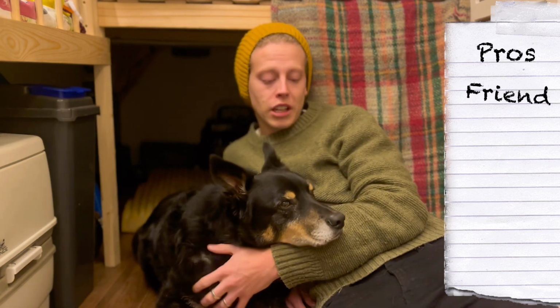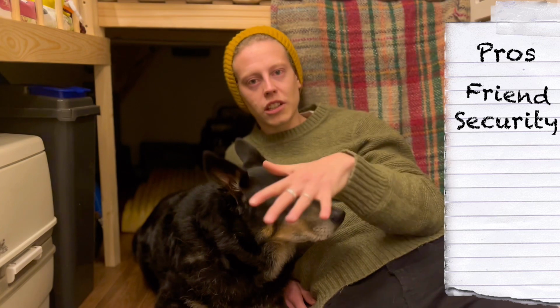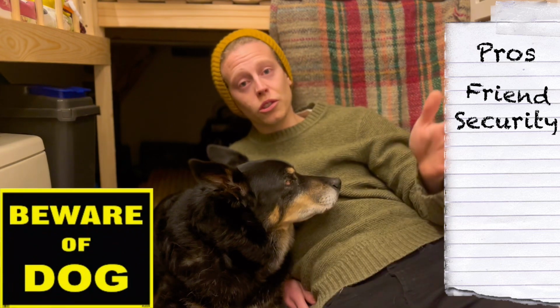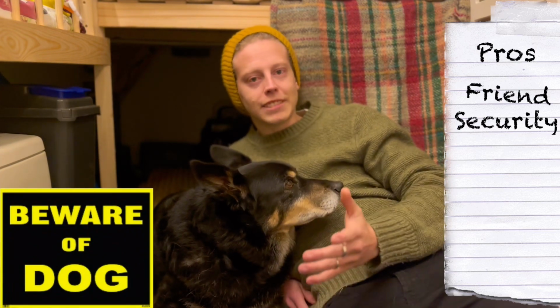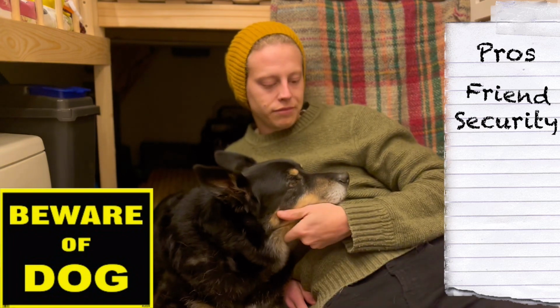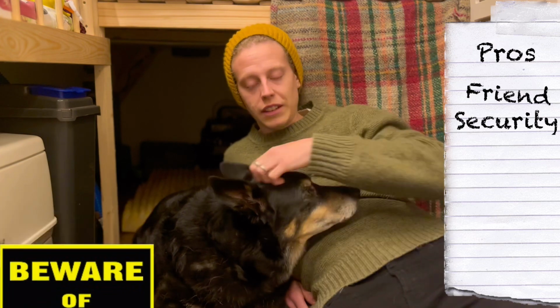Number 2, security. So obviously we've already touched on the con of stealth. If you're trying to be incognito, this is the flip side. They're brilliant if you need security. If someone knocked on the door, he'd bark. That gives someone enough motive to not open that door. So yeah, in that sense, really, really good. And they've got your back.